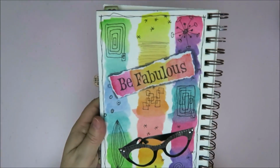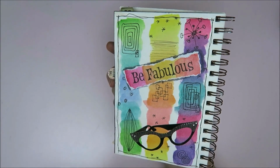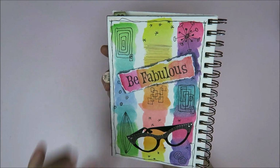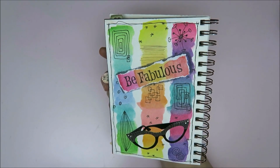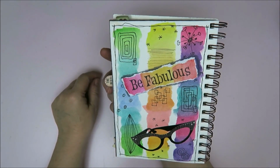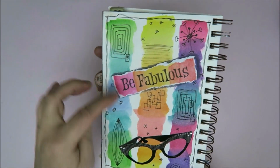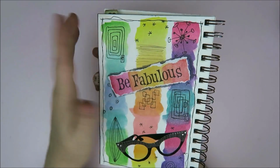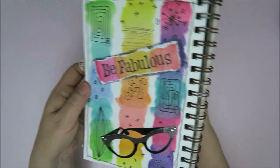And then this one, Be Fabulous. How did I make... Oh, this was just with a marker, I think, or watercolor. I don't even remember. But I think it was watercolor. And I just glued this over it. And of course it has a quote. It must be dots. Oh, there are little dots over here. And these are my favorite shapes. Took a while to find the word.